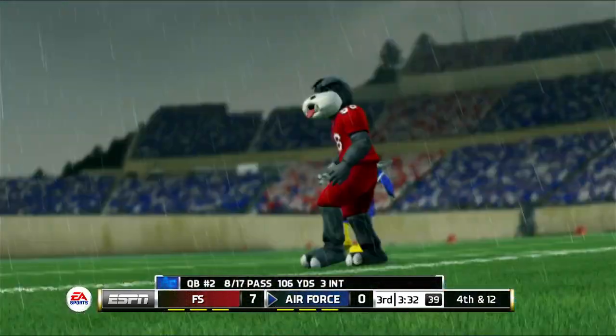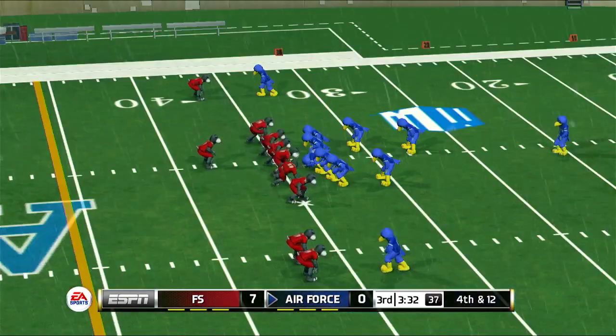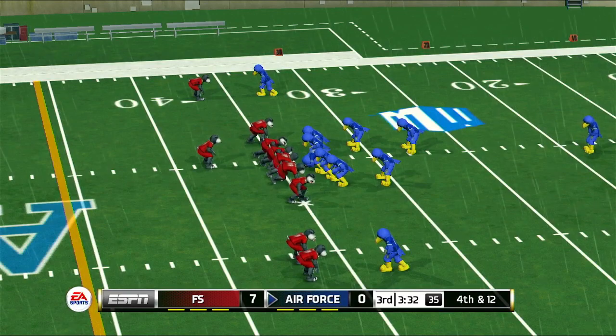Flares it and almost had it intercepted. Number 22 was the intended receiver on the play. That makes it fourth and 12.